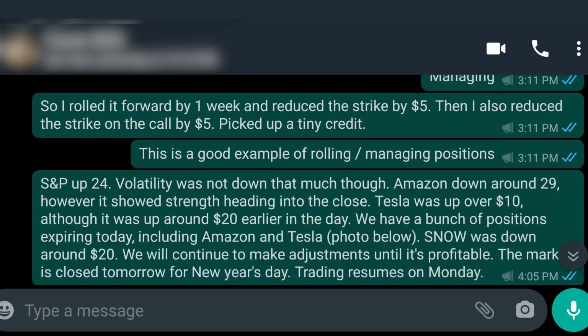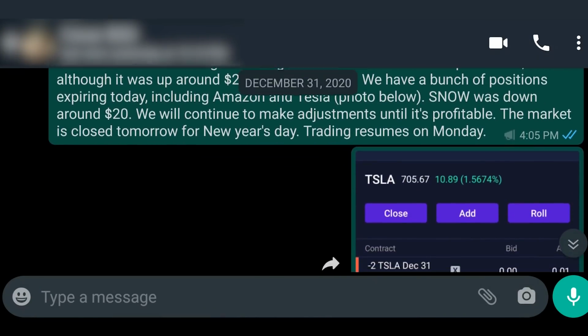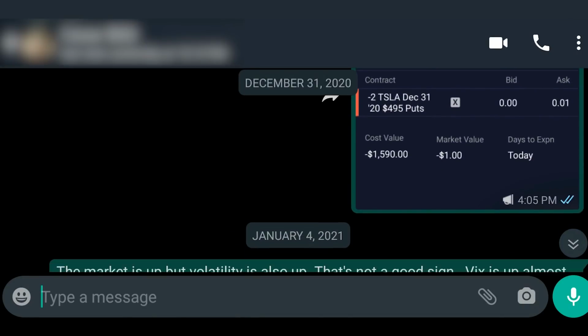Snow is down around $20. We will continue to make adjustments until it's profitable. The market is closed tomorrow for New Year's. Trading resumes on Monday. Tesla was up $10.